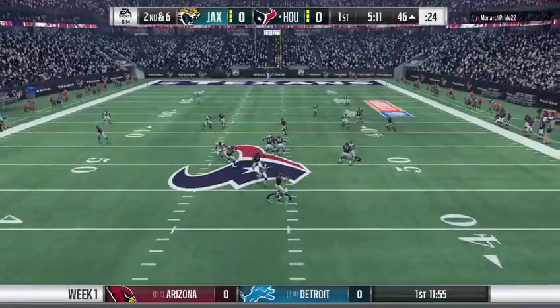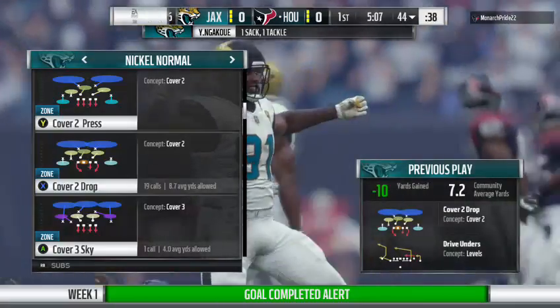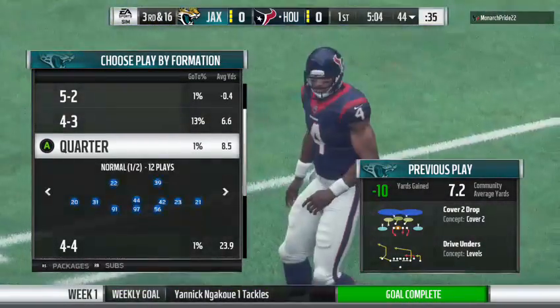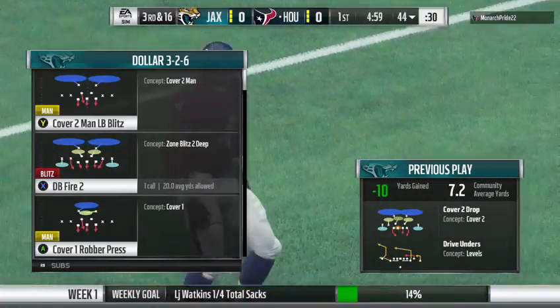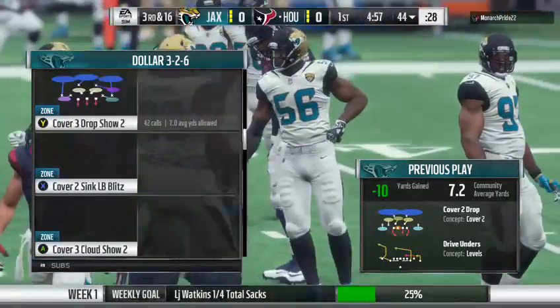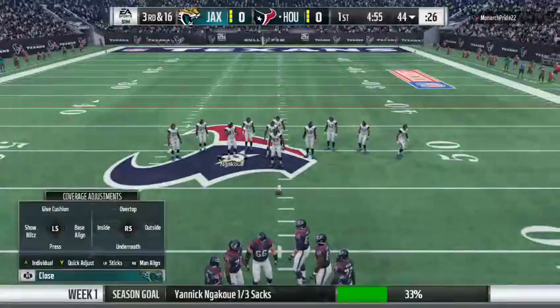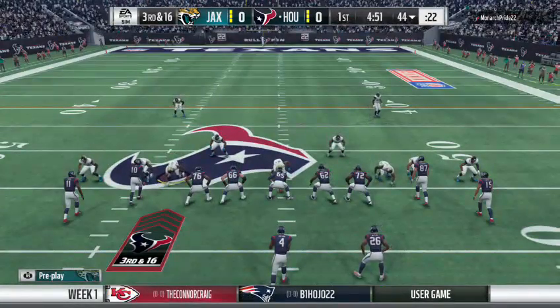Out of the gun, Watson. Under pressure here, and down he goes. Sacked back at about the 43-yard line. Yannick Ngakoue in there to make the sack. He buries him for a loss of 10. Gonna need something special here on 3rd and long. After that sack, what does Watson have in his arsenal?